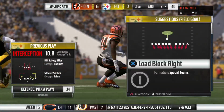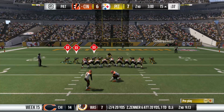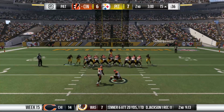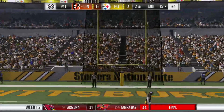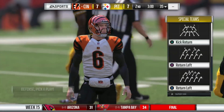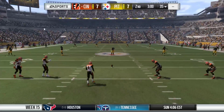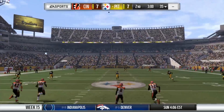I don't know who all is to blame there, but I love seeing pick sixes. Nothing like seeing someone pluck it out of the air and go the other way and see people try to change directions. Hard to do. And his kick is good. So we're right back where we started, all even as the kick's away.